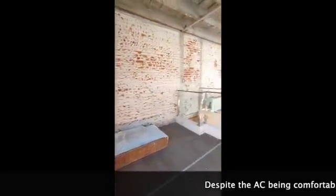So I'm going to step back so you can see the actual size of this room.